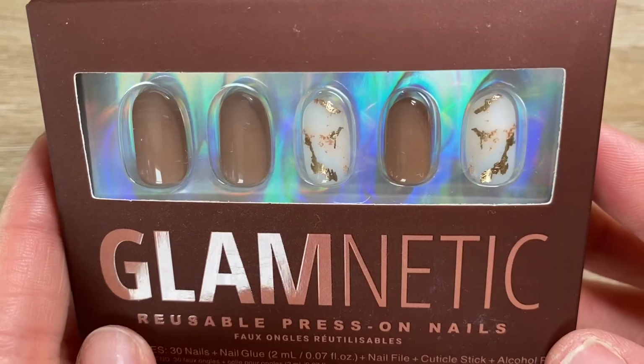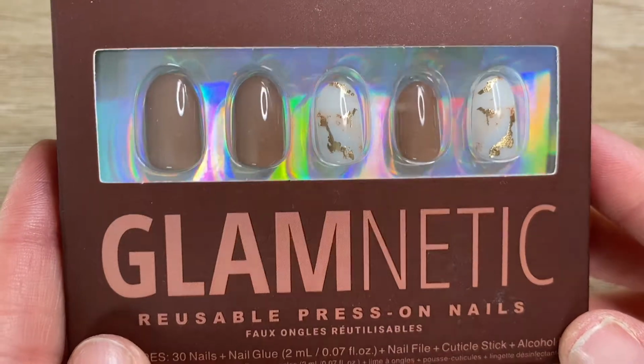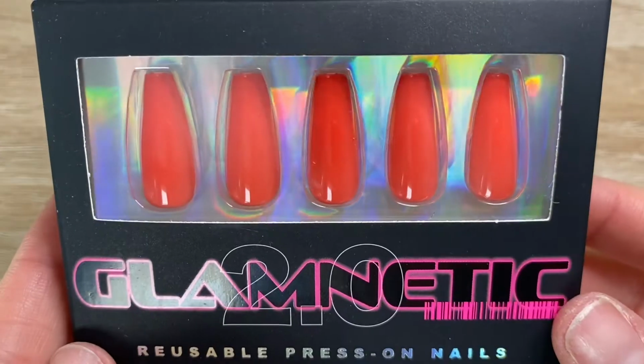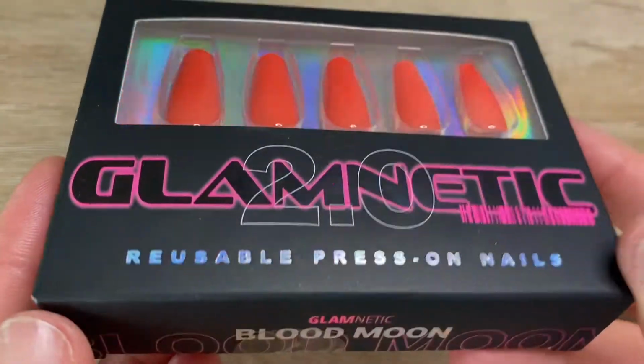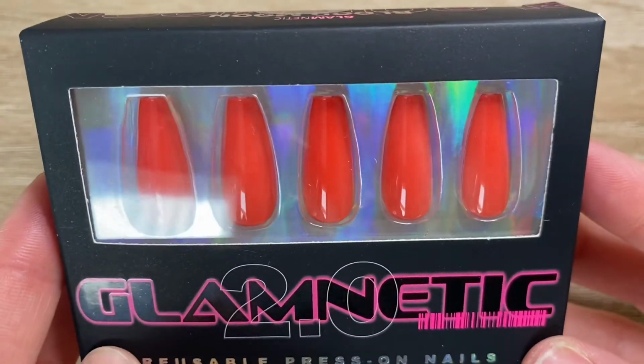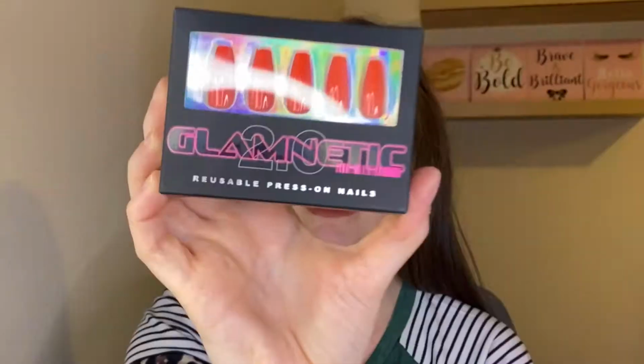So these are the two styles that I've got. These are the Gold Truffle, which are more of an almond-shaped nail. Definitely more the type of nail I'd go for. And then we have these Blood Moon nails. I don't know what I was thinking if I picked these. I don't remember picking these. I mean, I must have done because I like the shade, but these are really, really long. I'm definitely not going to try these first. I will go for the ones that are more the style I go for and more the length.